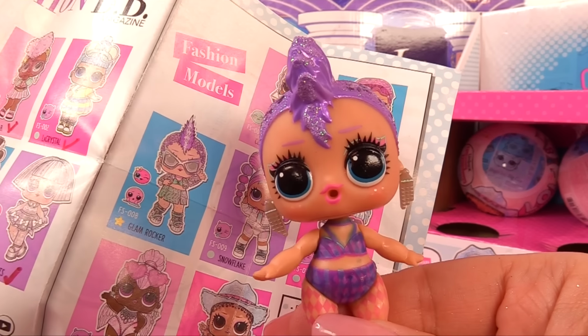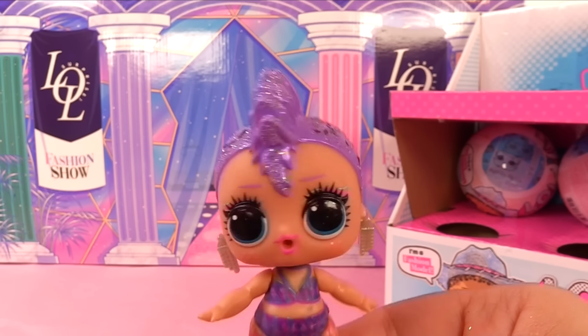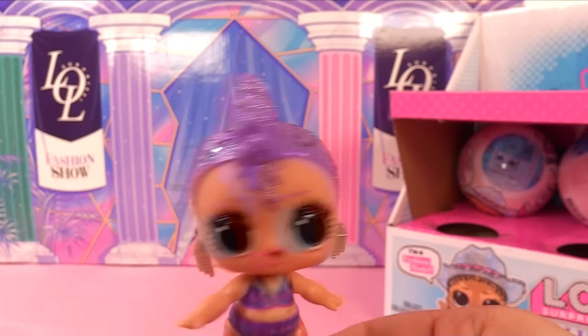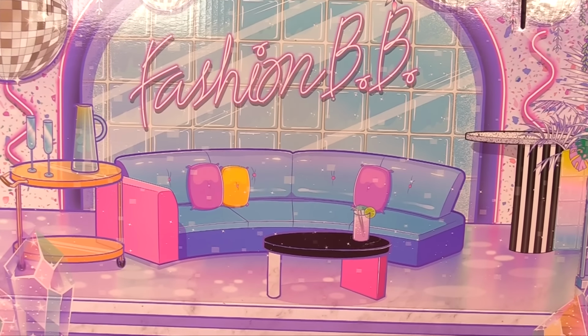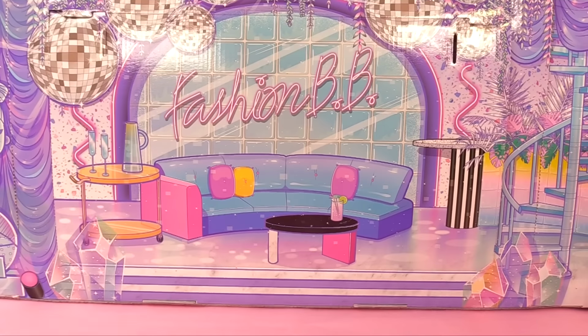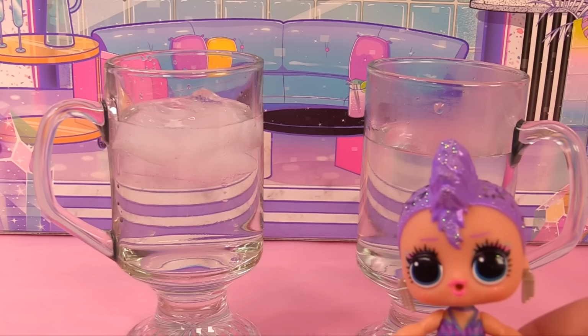Ooh, and you know the rare and ultra rare have extra water surprises. I only have one actually. No, rares have two water surprises. Now we're here at the Fashion BB lounge area and we are waiting for Glam Rocker to make her special appearance. Hot water and cold water, please. Oh no. Please don't do this to me.